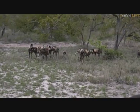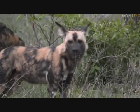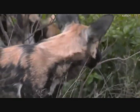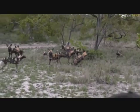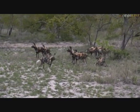Yes, so these dogs have gotten up. They're all starting to be very active now. Lots of them have been brushing themselves underneath the trees and the branches. They all look very excited. So it does seem like we're in for a little bit of a treat shortly.